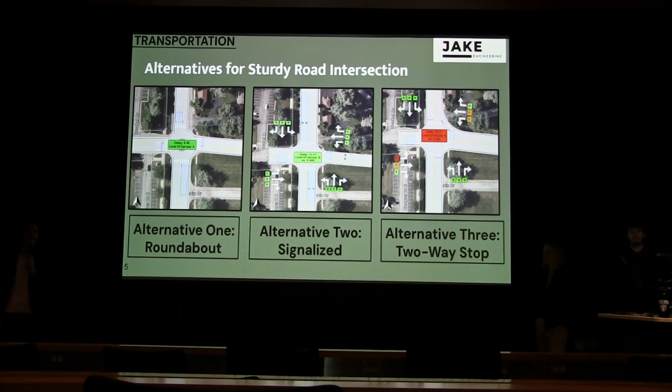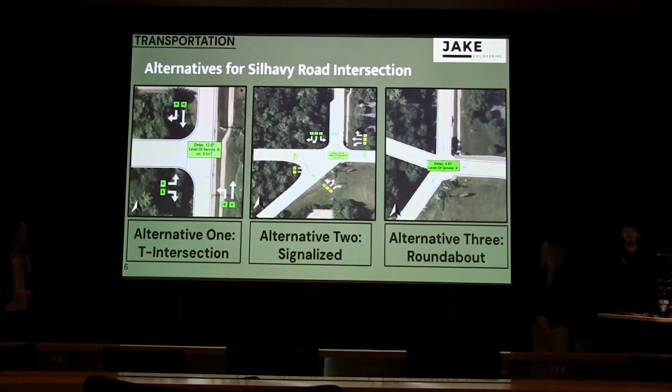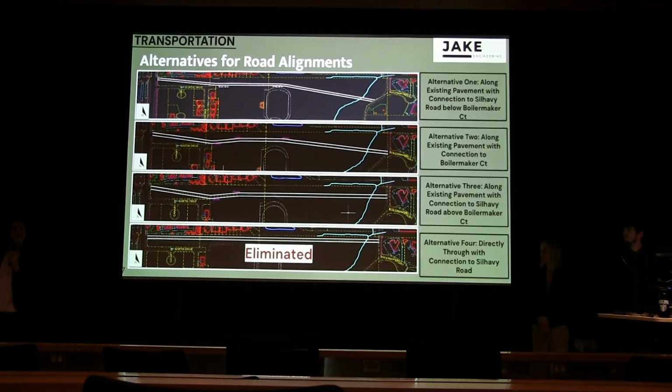For each of these, they were designed with the City of Valparaiso specifications in the NDOT manual and then the AASHTO Green Book. As you can see, these intersections also include a crosswalk to connect with the campus and then a sidewalk that will connect below my road alignments. As you can see from my Silhavy Road intersections, I have a T intersection, a signalized intersection, and a roundabout.